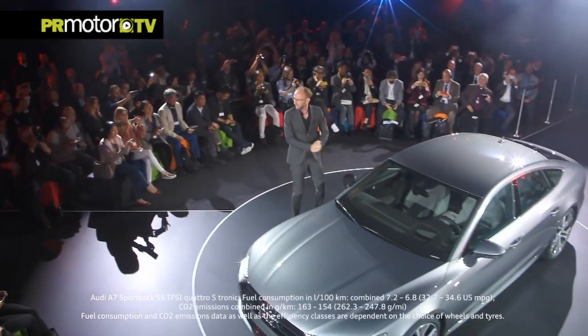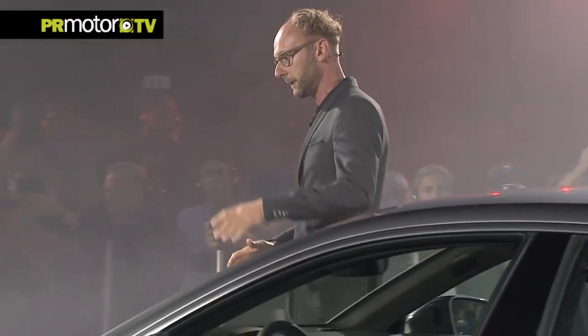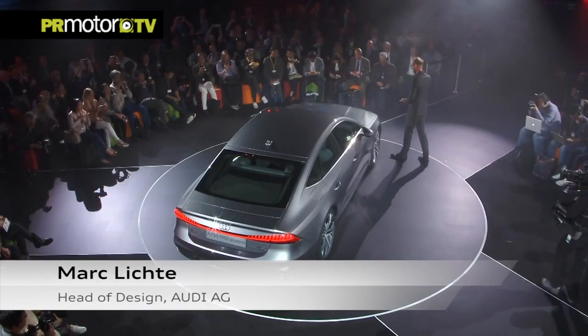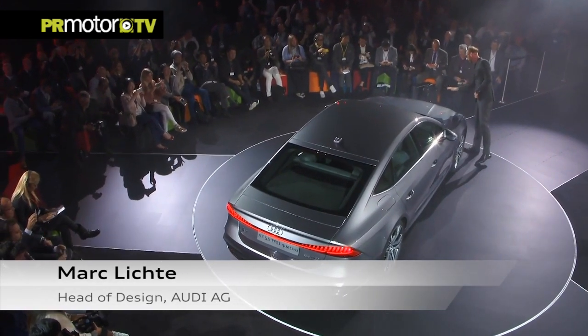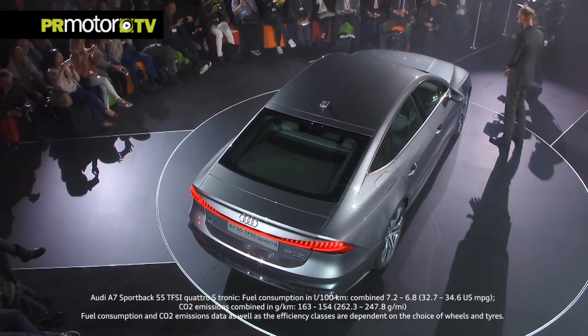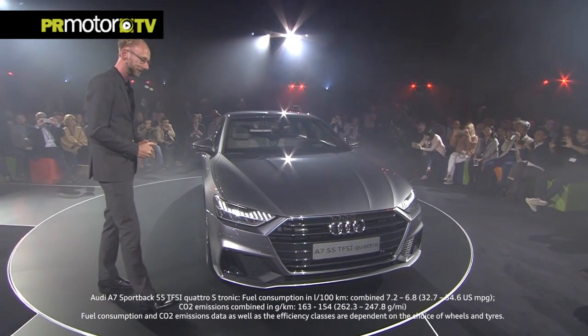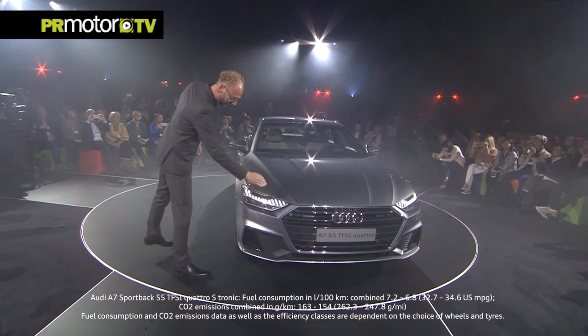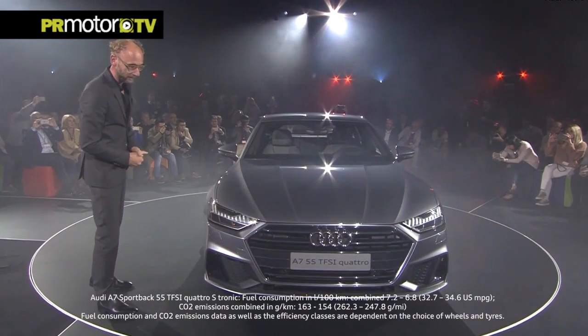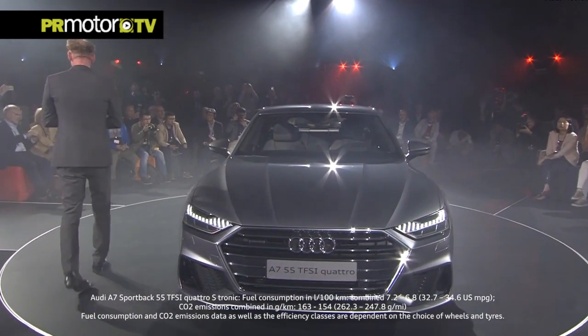Well, ladies and gentlemen, this car is a dynamic, sporty face of Audi. And this character is, of course, underlined, as you can see here, by a single-frame grille, which is low as never before and extremely broad, supported by extremely thin and elegant headlights. And I'm particularly proud of this new daytime running light, which I think makes digitalization visible. I think this animation is just fantastic.